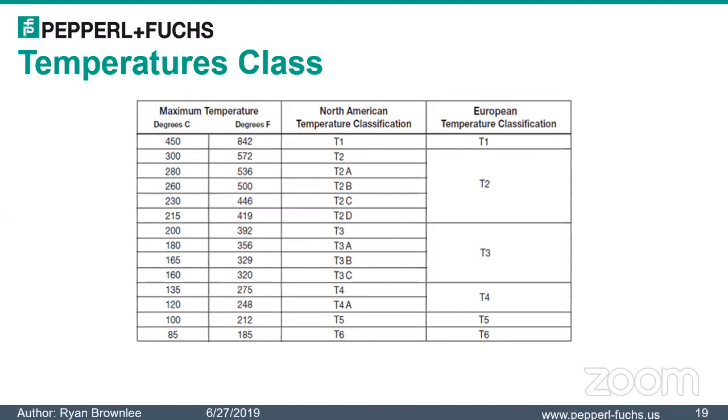Okay, so any questions on anything? We're kind of moving along here, but it's basic concepts. And again, we can certainly come back and do a deep dive on any of this stuff.